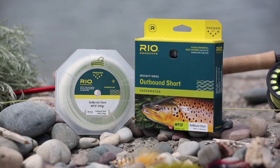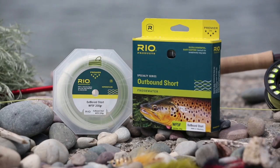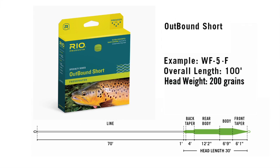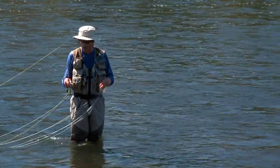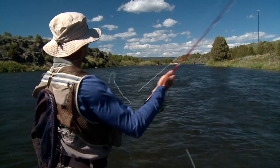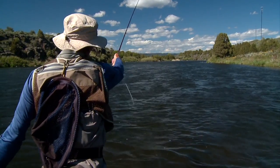The Outbound Short has a very short front-loaded head that is designed to cast big flies long distances. The head is only 30 feet in length, but is 2 line sizes up on the AFTM standard, so it really loads rods and punches out lines a long way. It's an ideal choice of line for fishing big streamers in windy conditions, or just for hucking a line as far as you possibly can.